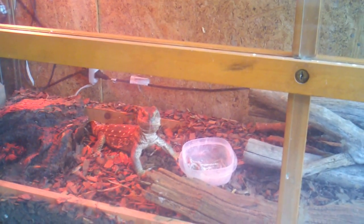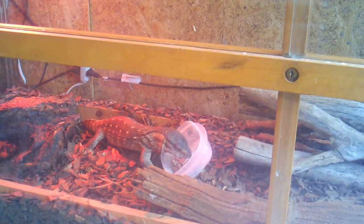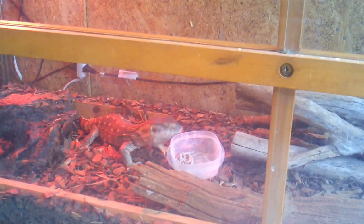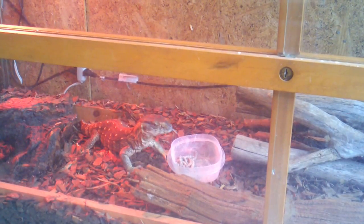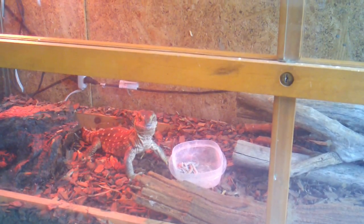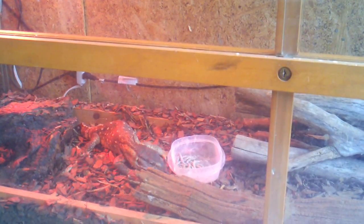But I was going to give him these worms, and I thought it'd be a good little video. Thought y'all might get a kick out of seeing him eat. He's probably, I'm going to guess, 2.5 feet now. I showed y'all the video when I first got him, so you could go back and do a comparison there. I have not stuffed him.